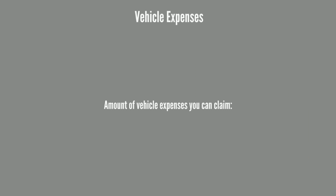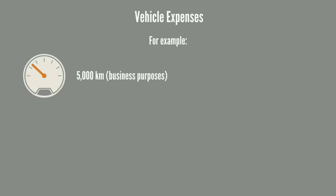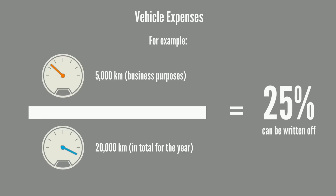The amount of vehicle expenses that you can claim is determined as a percentage of your business mileage in the year over your total mileage in the year. For example, if you drove 5,000 kilometers in the year for business purposes and 20,000 kilometers in total for the year, then you can write off 25% of your vehicle expenses.